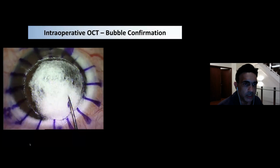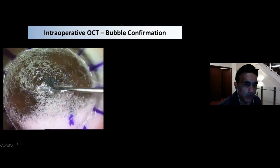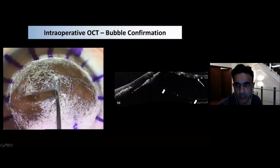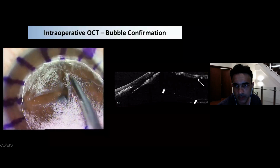So we go on basically used keratoconus. So we tried to get a big bubble. So you can see the bubble over there as well. Okay, so the bubble has basically been formed. And if we did intraoperative OCT, in fact, you can see this line over here. And this is the separation of Descemet's membrane away from basically the stroma.